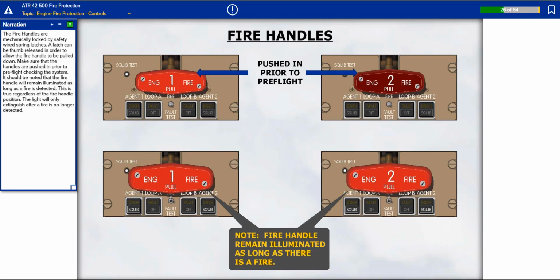The fire handles are mechanically locked by safety-wired spring latches. A latch can be thumb-released in order to allow the fire handle to be pulled down. Make sure that the handles are pushed in prior to pre-flight checking the system. It should be noted that the fire handle will remain illuminated as long as a fire is detected. This is true regardless of the fire handle position. The light will only extinguish after a fire is no longer detected.